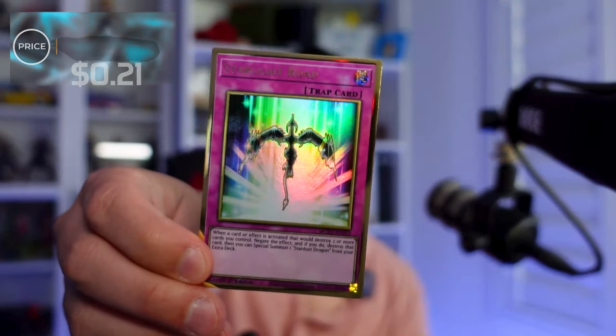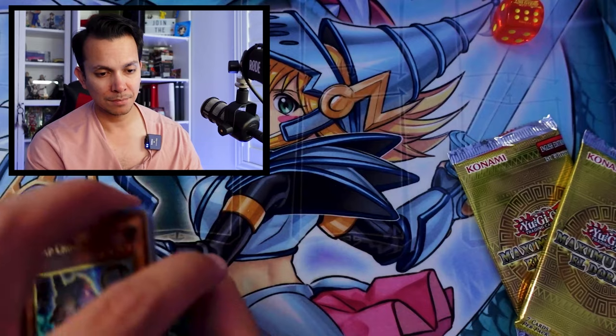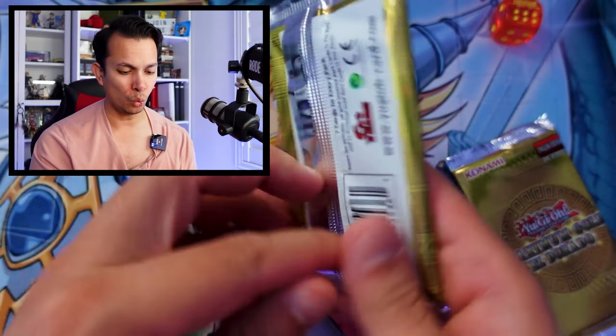Number 53, not great. Starting at 21 cents for this Starlight Road. It's not even a Starlight Rare. This one right here is 48 cents, so equally not as good. All right, what's next in the gold agenda?